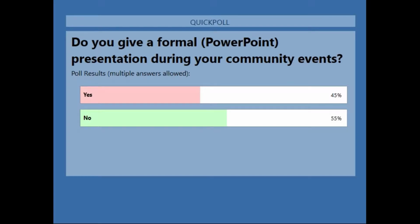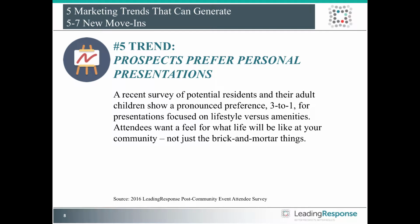So very interesting. In terms of do you give a formal, like a PowerPoint presentation during your community events, it was no at 55% and yes at 45%. Interesting. Okay, great. All right, so let's talk a little bit more about that.